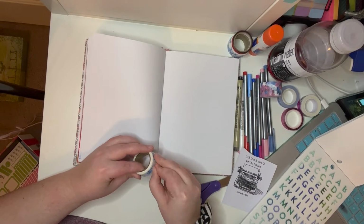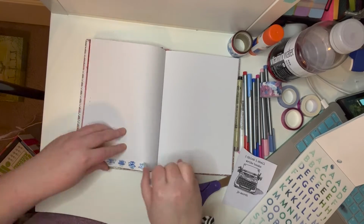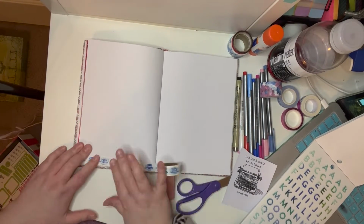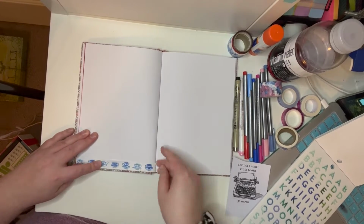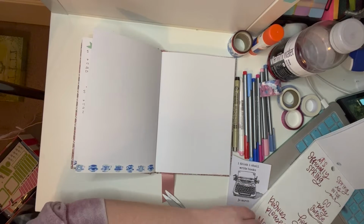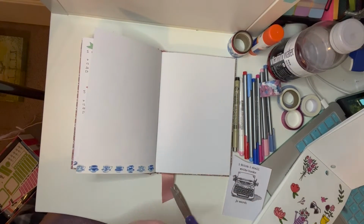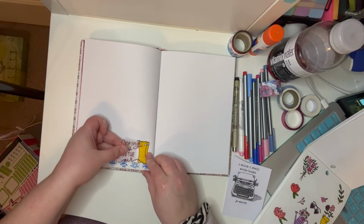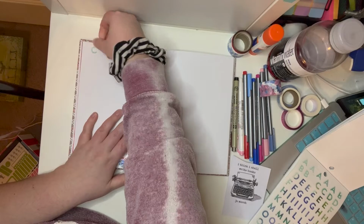Now, coming to the last page of the spread, I am using the blue teacup washi tape along the bottom, and this is going to be my cottagecore to-do list. Basically, it's just going to be cute, springy vibes all the way. So I'm using a sticker of yellow rain boots, and then this quote sticker that says "Spring is in the air," and it's in this pink shiny foil. It's so adorable, and I love all the colors together.